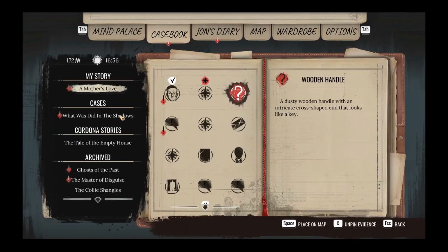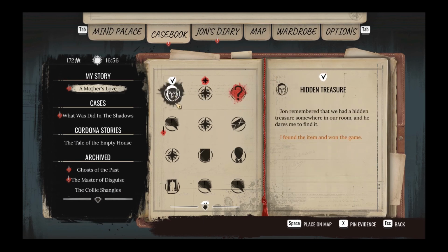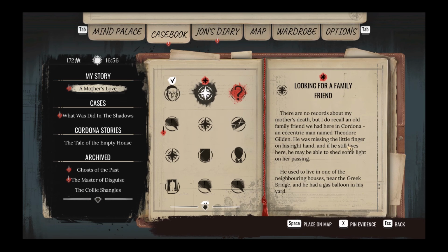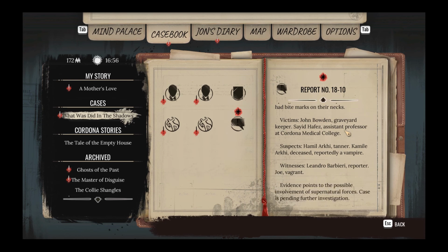Now it's still highlighted in our casebook. Let's see why that is. I'm pretty sure though that we've done it. Oh, there we go. We won the game. So now we could look for this family friend, and he's fairly nearby. But I think what we're going to do instead is go to this cemetery case, which sounds like it could be quite interesting. Both victims are found near an open grave, had bite marks on their neck. So I think we're going to go and see what this is about. Let's pin that evidence.